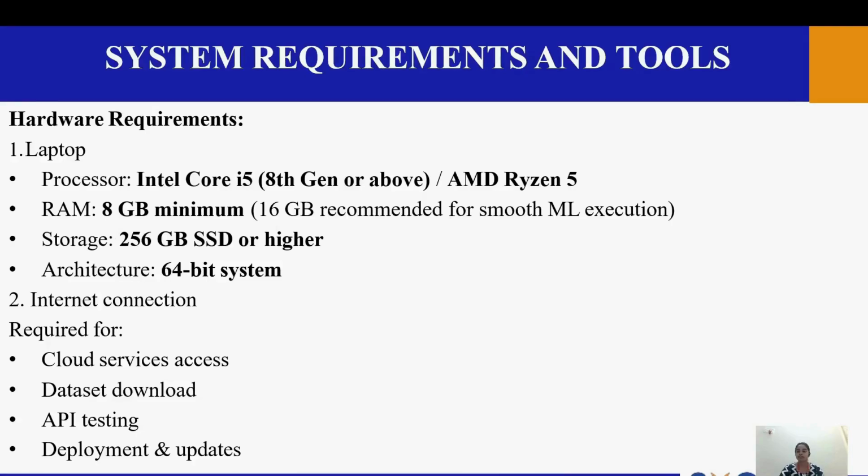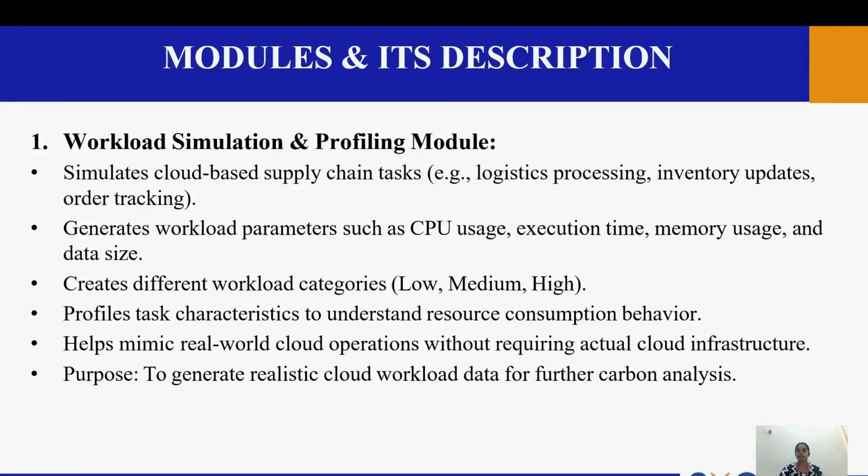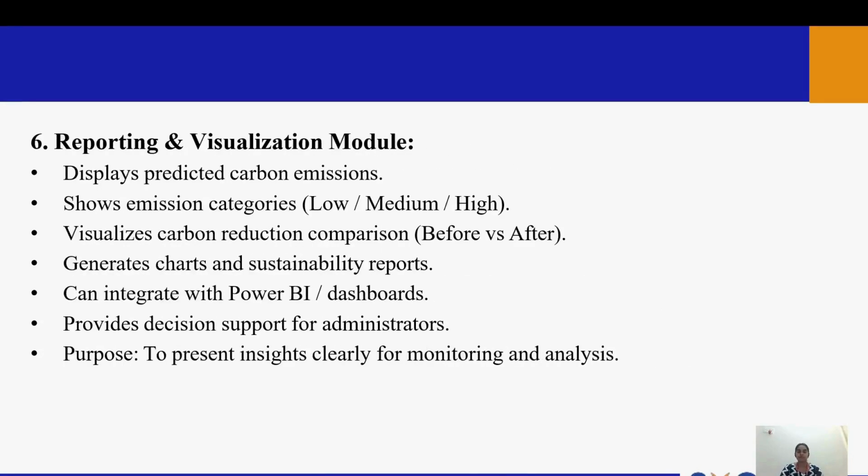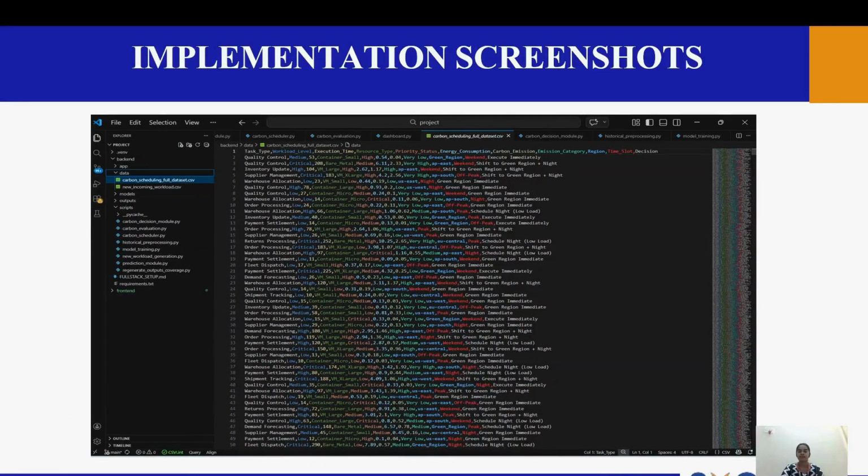And these are some of the tools that I have used for this project. For front end, we use React, backend Python, and for ML we use Python, and a database like MySQL, and I have used VS Code as well. And these are each of the modules and their descriptions, which I have already explained by seeing the architecture diagram. And this is the implementation screenshots of the project, and this is the code.